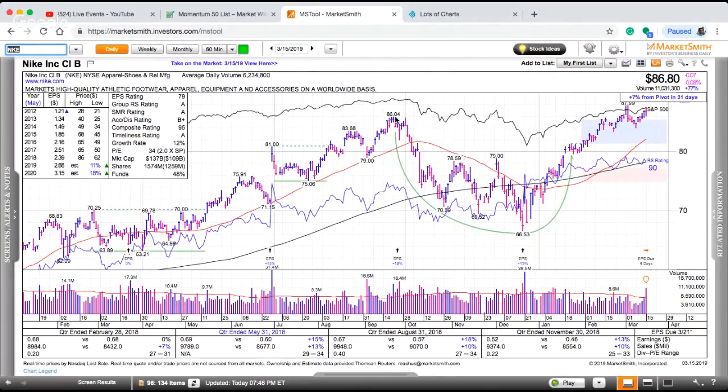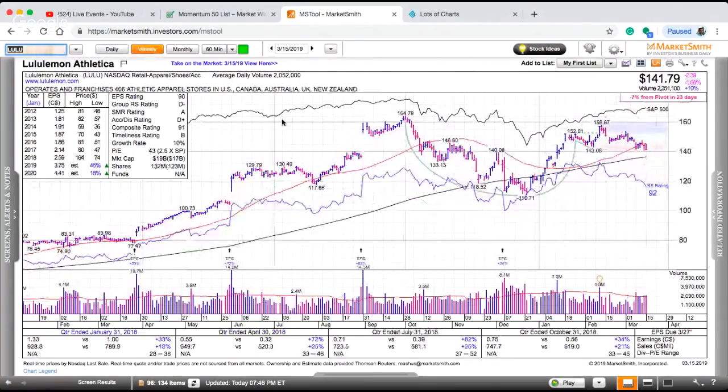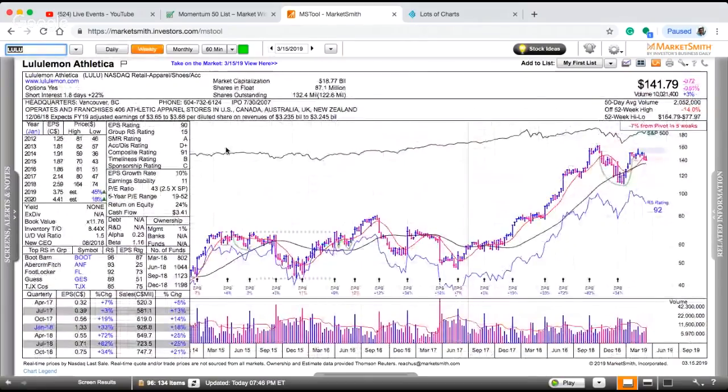in the athleisure. Yeah, go back to Lulu for a minute. I'm just trying to think. It may just be too expensive and resting, but I've kind of been tempted to add a small position here. Again, technically, it just doesn't look like the right spot. But I'm super bullish on what I'm seeing out of the stores. The shoes have been really comfortable.